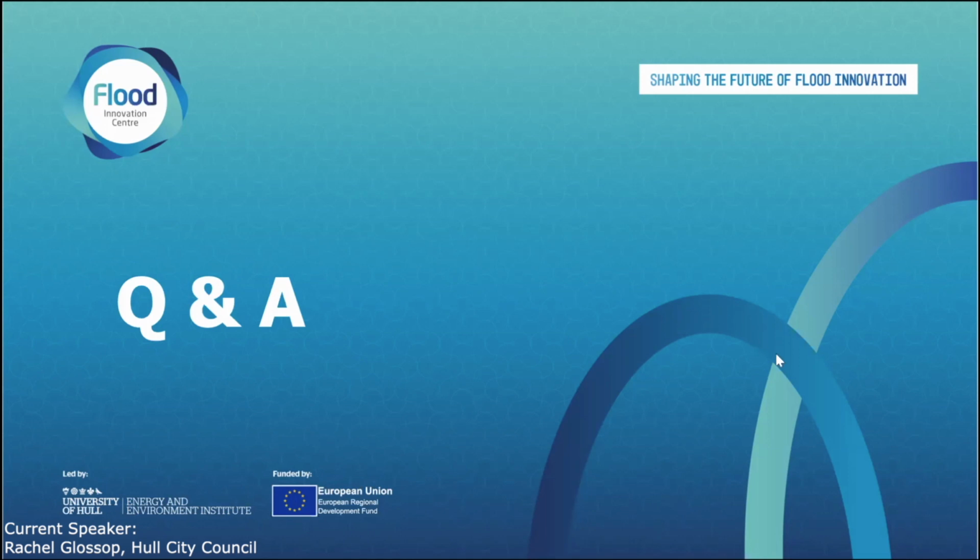We need to get the volume of storage, because our systems are at capacity in Hull, so obviously we don't want new development adding to the existing flooding problem, but we don't want to carry on putting tanks in the ground and putting oversized pipes in which people can't see. We want to get the additional benefits from SuDS, and this is where SMEs and things can work together to create those.